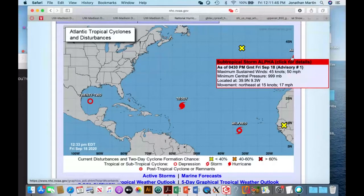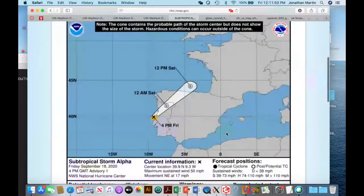Yeah, you can actually click on that if you wanted to see the track of it. That's interesting. Oh, yeah, look at that. Right into Basque Country and then the Bay of Biscay. So that's going to be interesting for the northern Spaniards and places in northern Portugal.